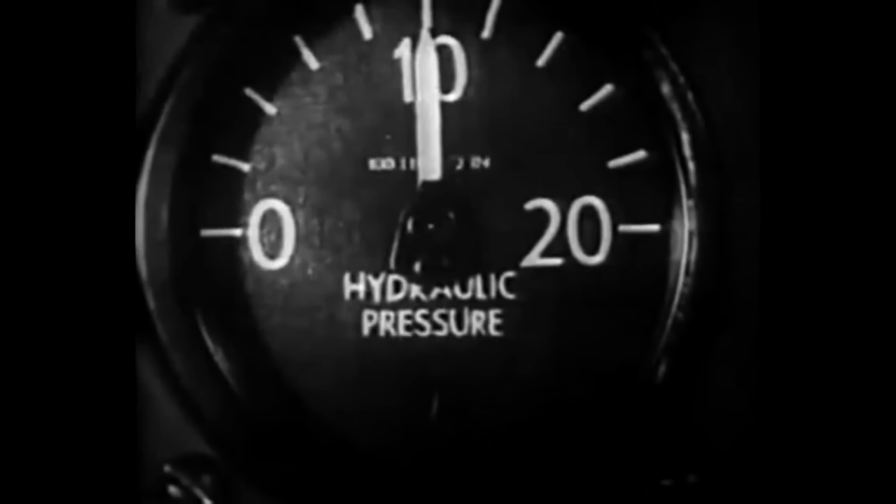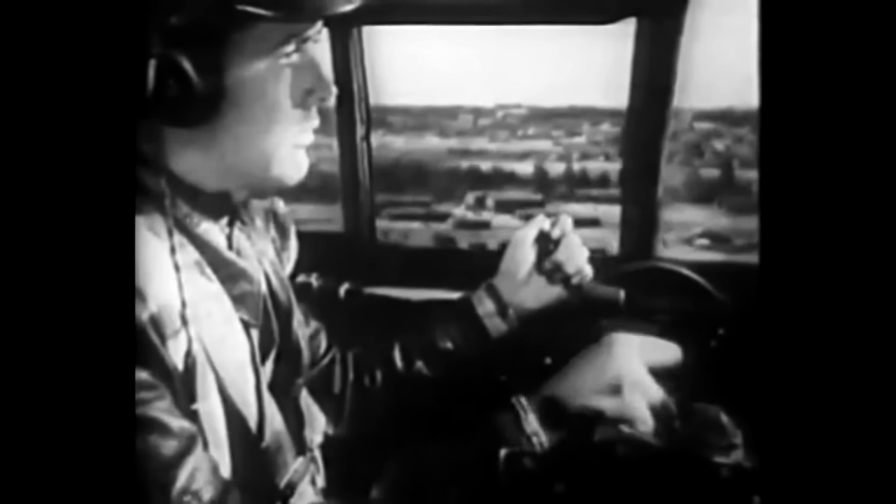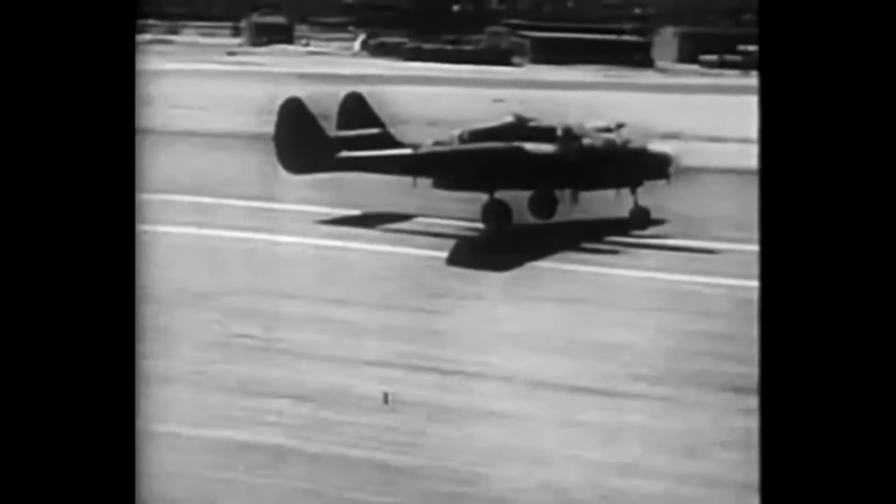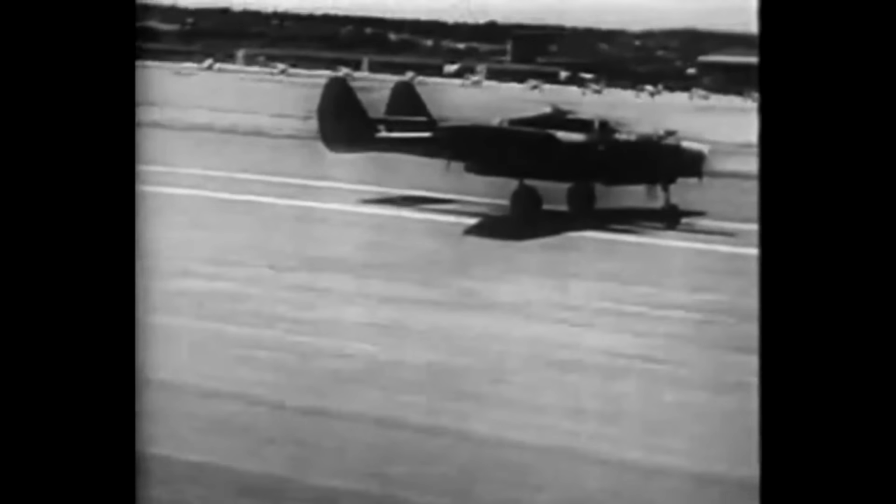Hydraulic and accumulator pressure, 800 to 1100 pounds per square inch. Props, automatic and set for 2400 RPM. And lower your flaps. Retrim the elevators. Check brake pressure with your toe. Approach at not less than 110 miles an hour. Touchdown at about 90 miles an hour. Tail down.